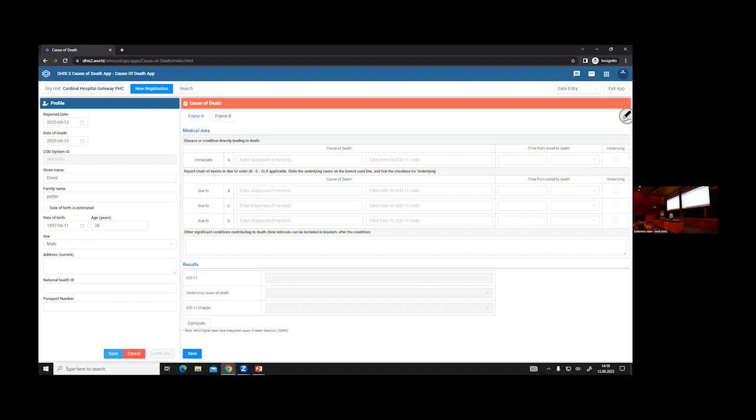Once you do that, this frame A and frame B that you're seeing is exactly the same as what you're seeing in your medical certificate of cause of death, or in the program. Frame A and frame B, and based on your selection of gender as well as age, a few of the things will appear in frame B.